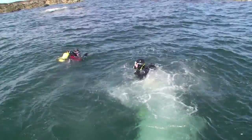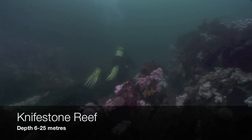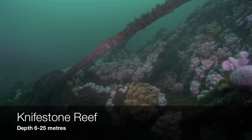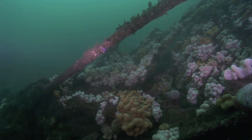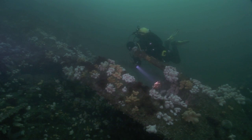The diving in the Farnes is on the whole shallow, with depths ranging from 6 to 25 metres. Diving in the Farnes is leisurely, and as we found, well suited for videography and photography.